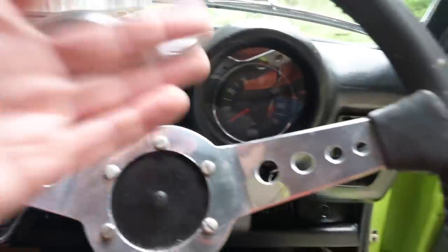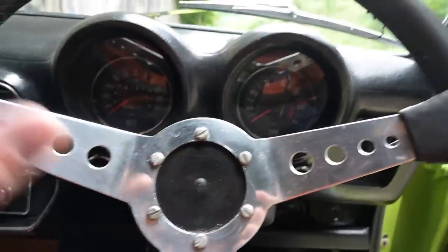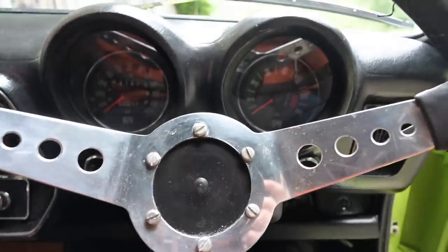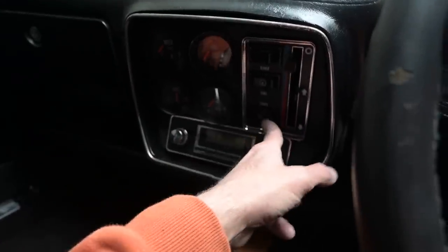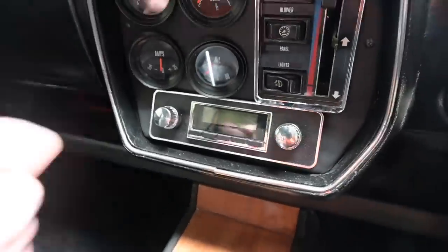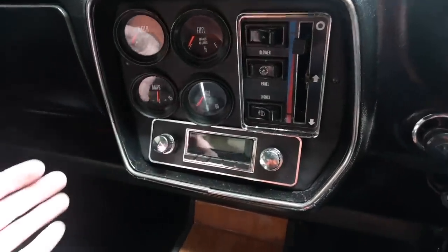If you think back to sports cars, coupes of the 70s, you get the multiple gauges all around the dials, but here they've got much more minimal, much more sporty, almost Alfa Romeo-like with the twin dials here. But here we've got water, fuel, amps and oil, next to the standard issue blower and lights panel. And it also gives us room for a radio. This looks like a DAB one that's been fitted, which is a retro style, so you barely notice it's not the original anymore, which is fantastic.